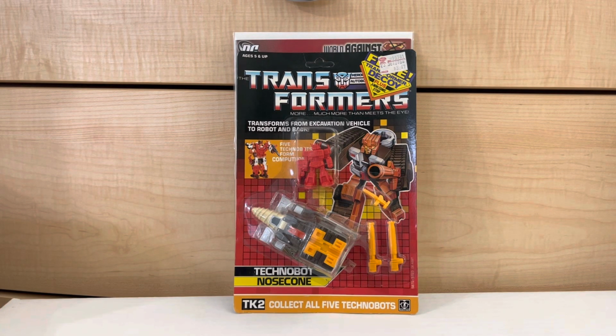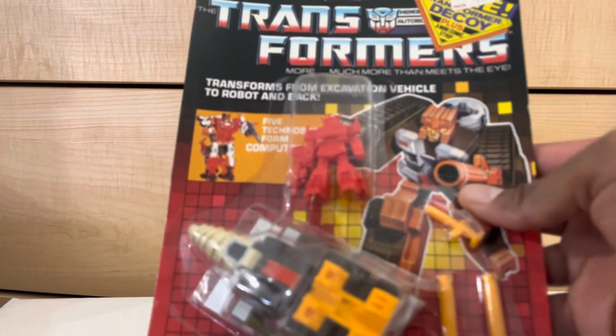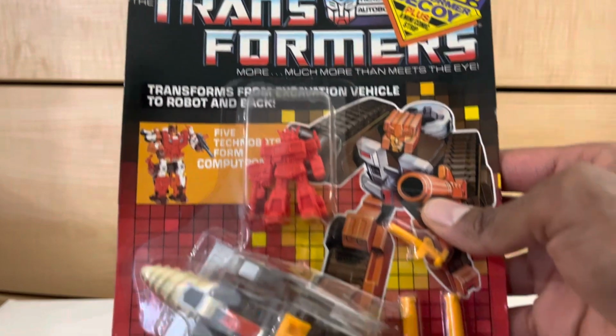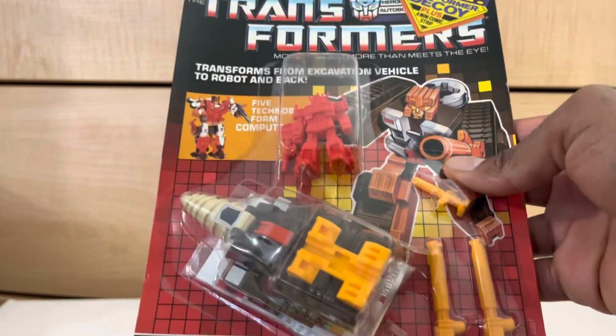What's up, everybody? We're back with another haul, and we have another sealed 80s toy, much like the other sealed 80s toys in the last haul video. You should go and check that video out. But we have a seal. We only do sealed up in here. Sealed Transformers Nose Cone. My man of the Technobots.